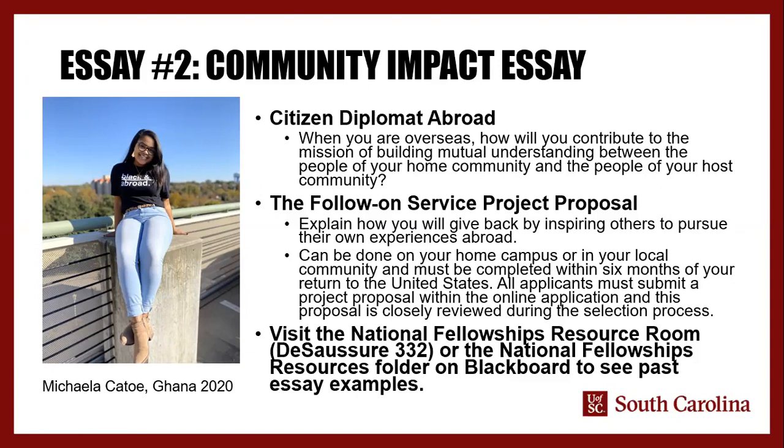So again, Gilman wants to encourage people from those historically underrepresented backgrounds to study abroad. And so when you get back to the US, how will you help encourage those people to study abroad? Most likely you already have a group or community either at USC or your home where you can go back and talk to people about study abroad.